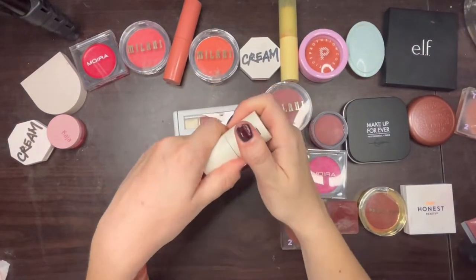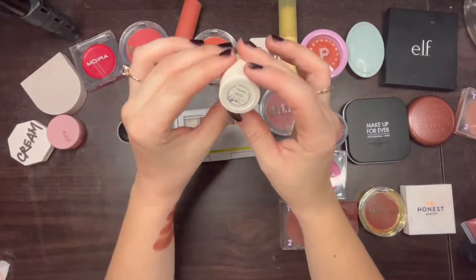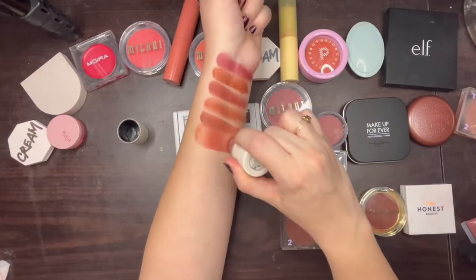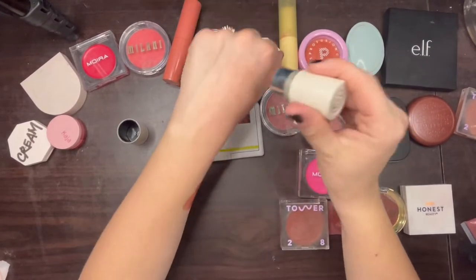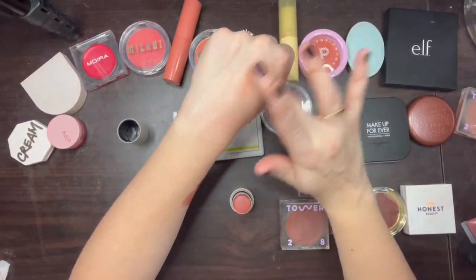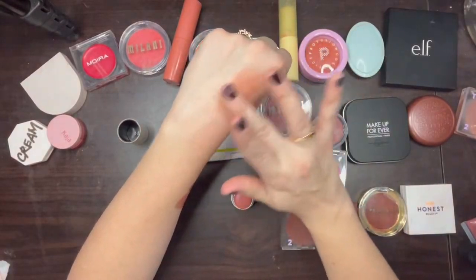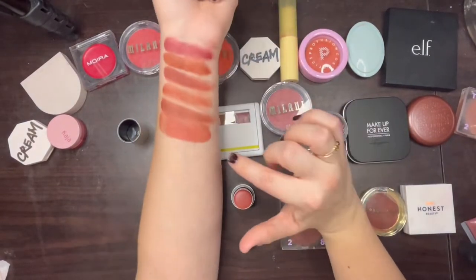I'm actually gonna jump over here and do this one really quickly. This is the Ilia multi-stick in the shade Dreamer. I got this in a Sephora clean beauty set a long time ago. I love this color. Oh my gosh. This is like the Tower 28, but easier for me and my skin tone to wear. It's that same sunburnt type of look, but it's not quite as pigmented off the jump as the Tower 28. I will say though, I don't think that this one is quite as long lasting, and it is a little bit glossier too.